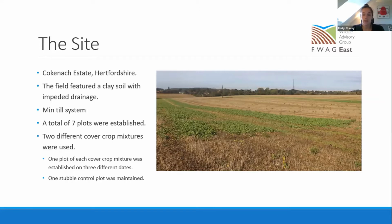There was a total of 7 plots established, and these included 2 different cover crop mixtures and 3 different establishment dates. So one of each cover crop mixture was established on the 3 different establishment dates, and we also asked Kenneth to maintain a stubble control plot.